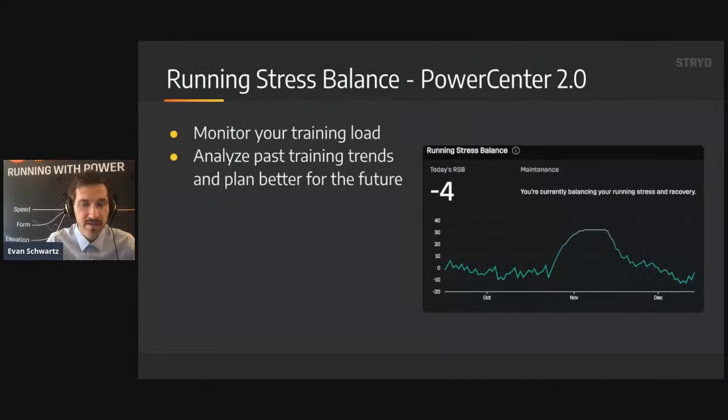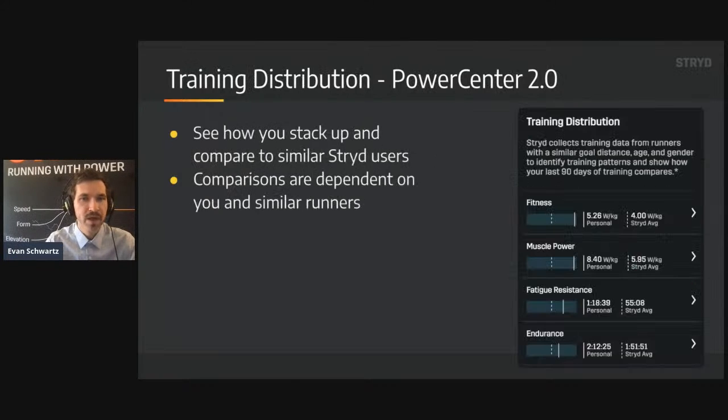Running stress balance, this is one of the things that is also in the Stryd mobile app, but we have this kind of as a cornerstone, literally up in the corner on PowerCenter. It can help you monitor your training load and analyze past training trends to help plan better for the future. So we can see just graphically here a great sort of progression of me adding some training load and then taking a little bit of time off, watching that rise back, and then watching me smartly dive right back into that training trend. So running stress balance is specifically being able to interact with it on PowerCenter and be able to mouse over and look at all those different numbers. It's a great experience.